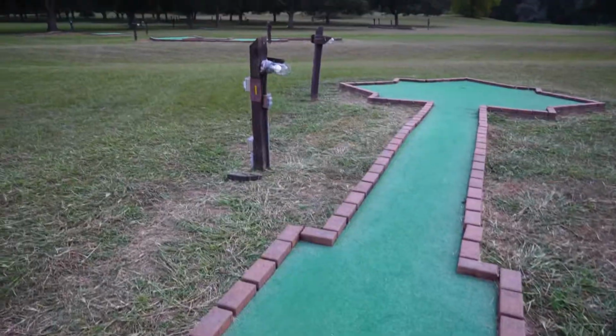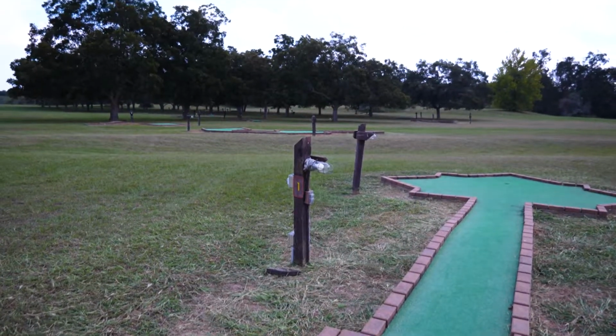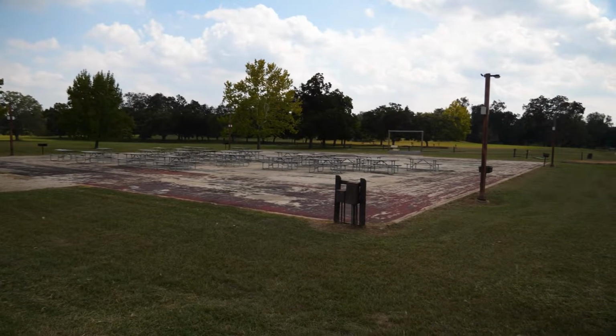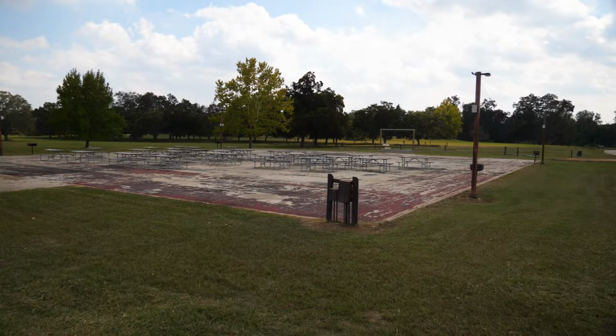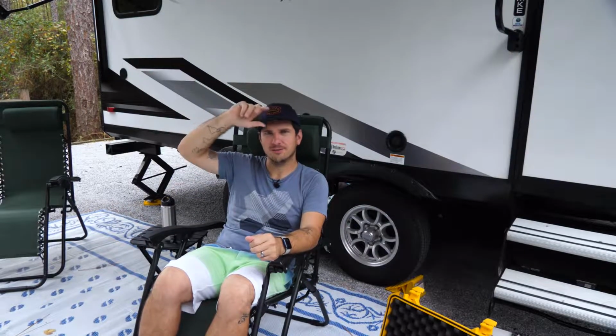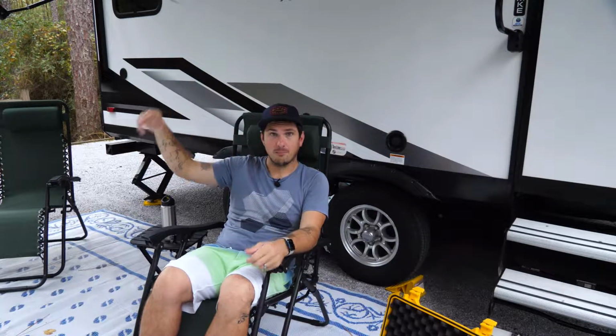Right down the road from there, you're going to find a putt-putt course and this really bizarre area where it looked like maybe it was old tennis courts or an old basketball court, where they just put a bunch of picnic tables, I guess for event hosting. Just sort of a bizarre thing. There's some speakers up on some pillars and a bunch of picnic tables.